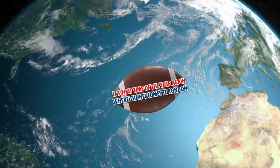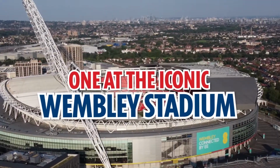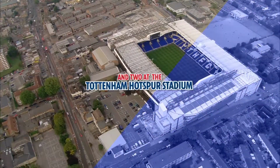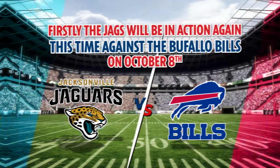It's that time of year again where the NFL comes to London. The National Football League will have 3 games on between October 1st and October the 15th. One at the iconic Wembley Stadium, where the Jacksonville Jaguars have already beaten the Atlanta Falcons 23-7, and 2 at the Tottenham Hotspur Stadium, which is quickly becoming the home of NFL in the UK.